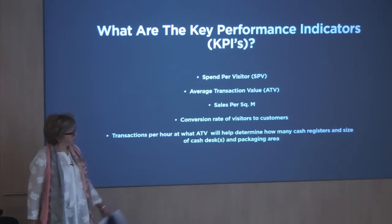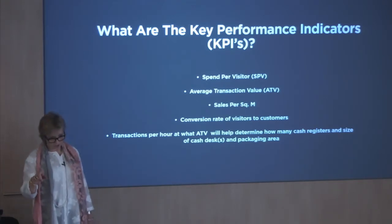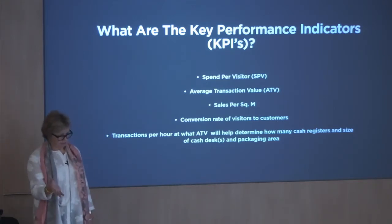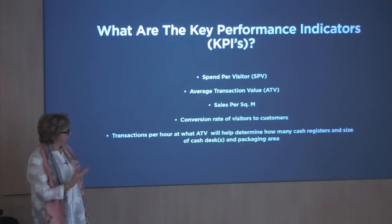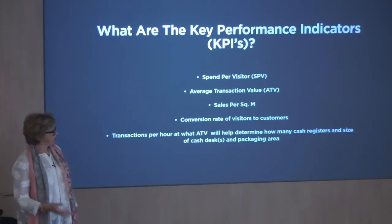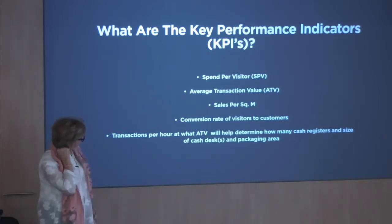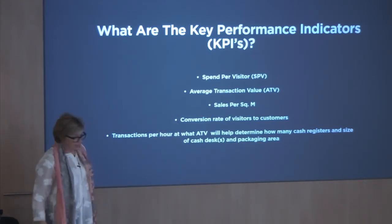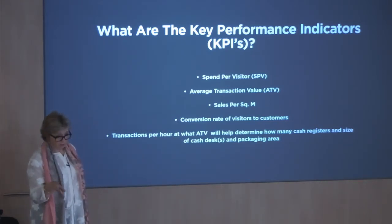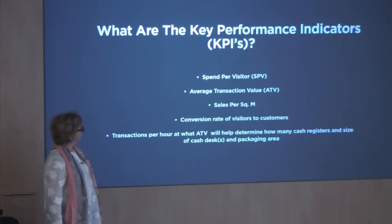Average transaction value means for every transaction that goes through the till, what value is that? And again, the higher you can get that to go, the better. Square meter sales, obviously, that's standard for everywhere, as is average transaction, but that's something that needs to be maximized. And in every fixture you do, you have to think about how much product they can get on it and how much profitability they can make from it.